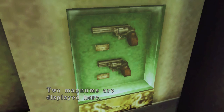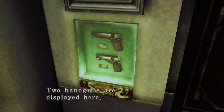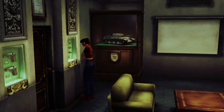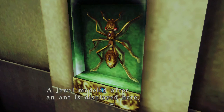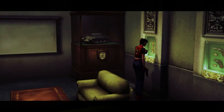Whoops. What about this one here? Two handguns are displayed. Okay, what about this one here? Combat knives are displayed here. Okay. What about this? A jewel modeled after an ant is displayed here. There's a button below. Yes, let's push. What is this?